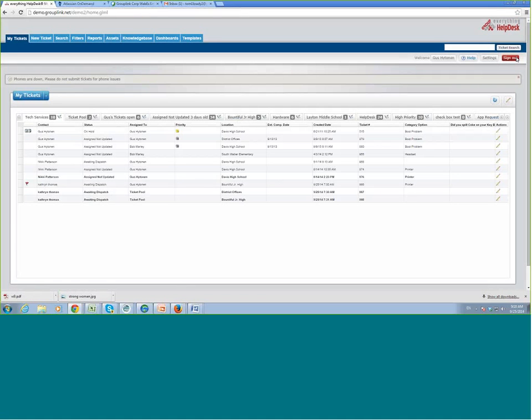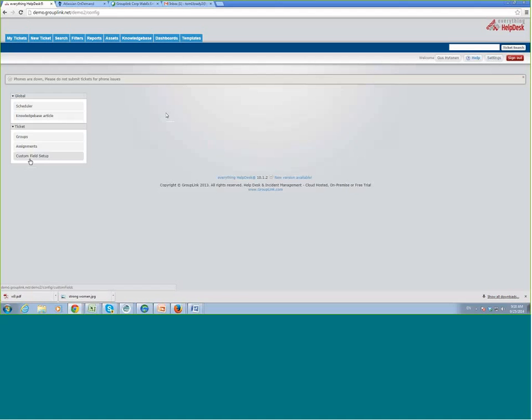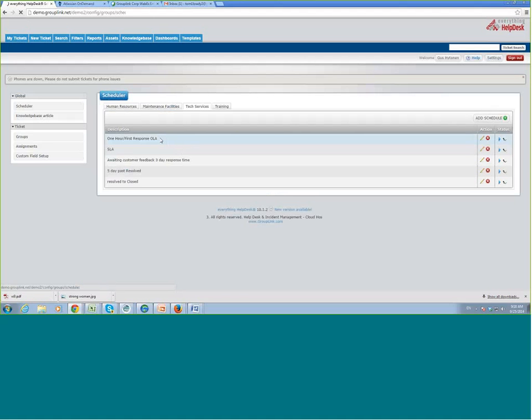The scheduler is a tool that will make changes on the tickets according to the parameters that you set. So you as the manager, you don't have to log in and remember to do those things. The system can do it for you, so it can work to your advantage that way and make it so that you're not constantly overlooking it and making these changes yourself. So in order to get to the scheduler, if we click here on settings, we're going to see our options down the left-hand side. So I'm going to go ahead and click on that.